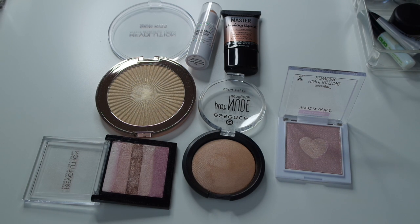So next to the Jordana is the Makeup Revolution Skin Kiss in gold. They have two other finishes. They have like a really light pearly color and then like a peachy gold color. This is just a straight gold. Then under there is one of the Makeup Revolution Shimmer Bricks. That is really nice as well. Next to that is the Essence Nude Highlighter. Love that thing. It's just absolutely gorgeous. If you want a very natural highlight, that is the way to go, and it's only $5.